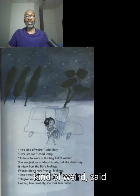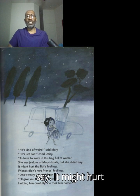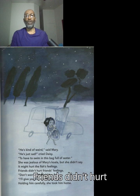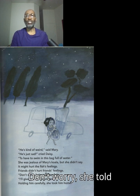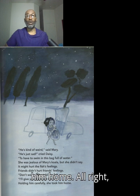He's kind of weird, said Mary. He's just sad, cried Daisy. To have to swim in this bag full of water? She was jealous of Mary's koala, but she didn't say. It might hurt the fish's feelings. Friends didn't hurt friends' feelings. Don't worry, she told her fish. I'll give you the nicest bowl. Holding him carefully, she took him home.